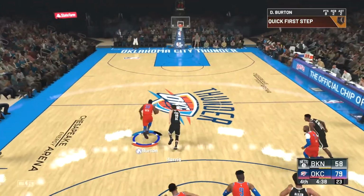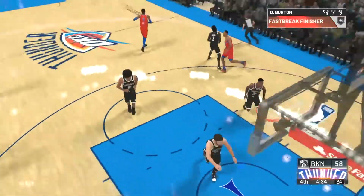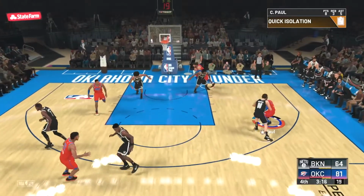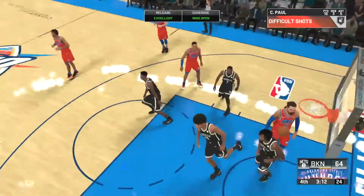Deonte Burton on Joe Harris. Burton, we got going the other way. We got a Showtime slam right there. Another powerful slam there from Deonte Burton. I'm trying to get one of those windmills to trigger because he can pull those off. So he can do a lot of those crazy things.